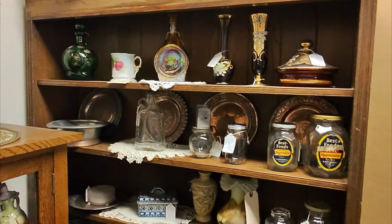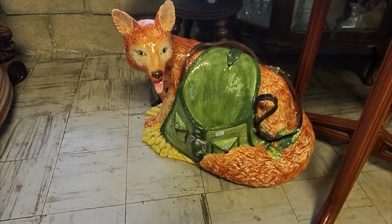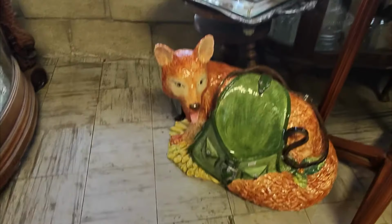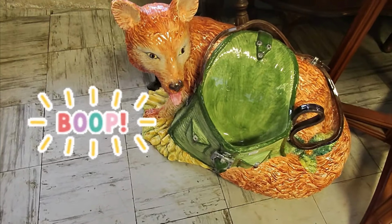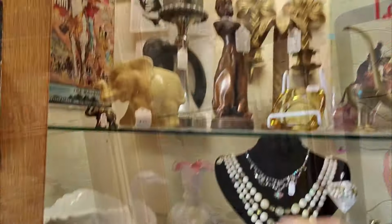It was a pitcher. All right, over here, I found the cutest fox, and he was huge. He's on the floor right now, and I'm like, wow, you're ginormous. Boop. I don't know if he was a magazine holder, but of course I had to boop his little nose. I think it was like $500. I don't know who makes them, but I did like them, so I had to check them out.